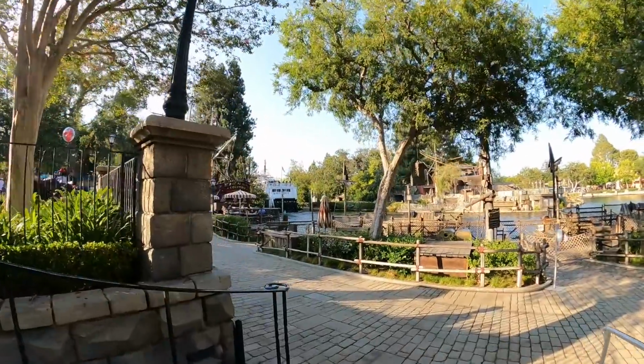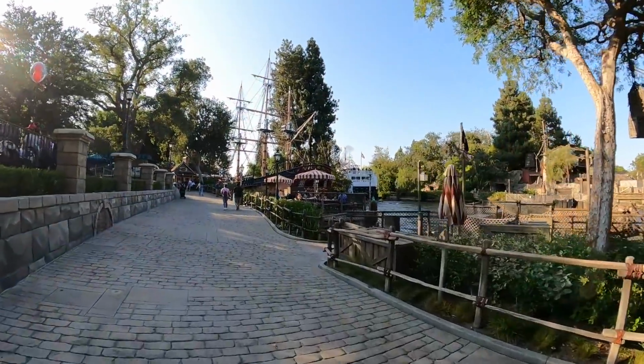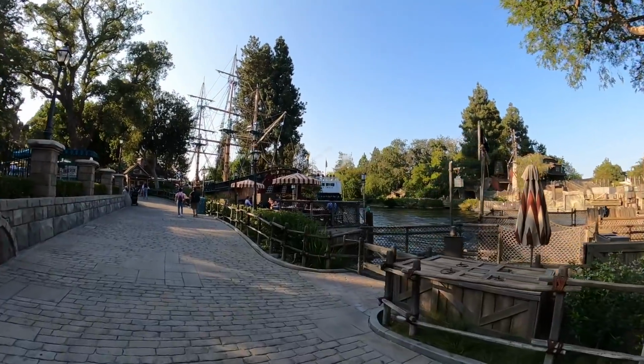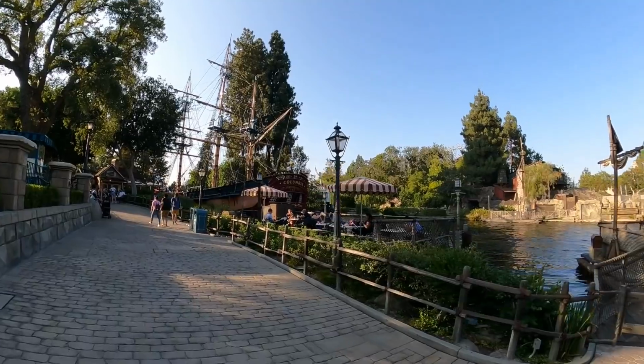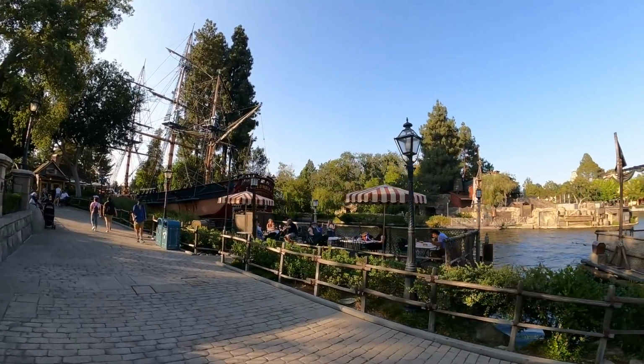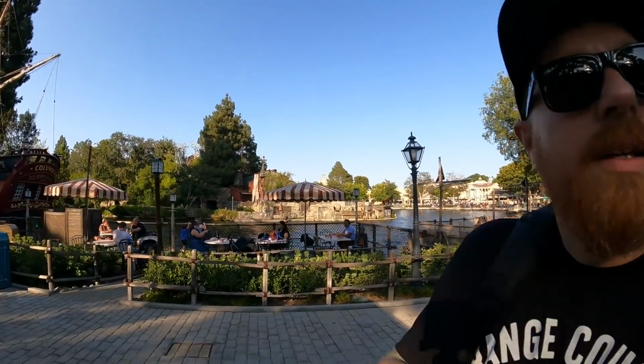It's wild to think that before New Orleans Square existed, you couldn't easily walk down to the banks of the Rivers of America in many spots, and in some spots, you couldn't get down here at all. I love that when Disneyland creates one land, it opens up so much more connective tissue between all the other parts of the park.